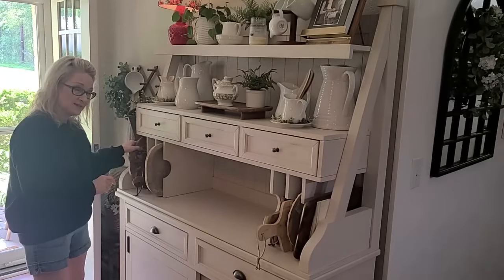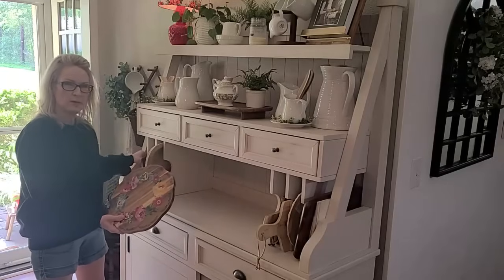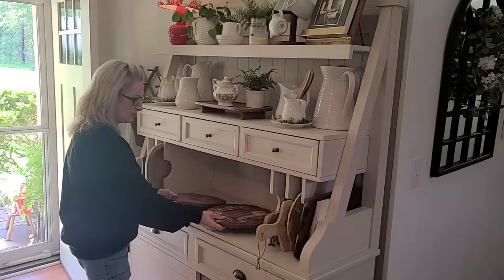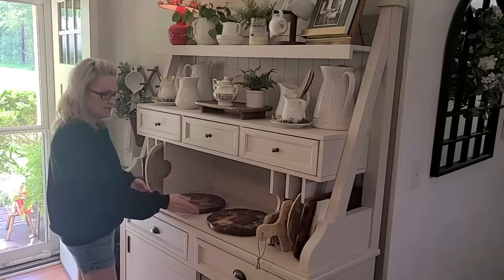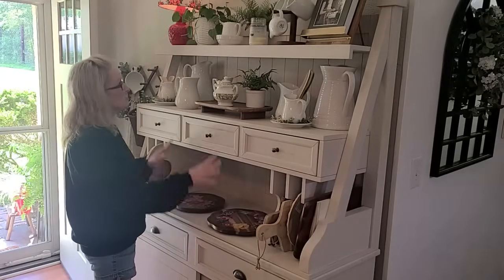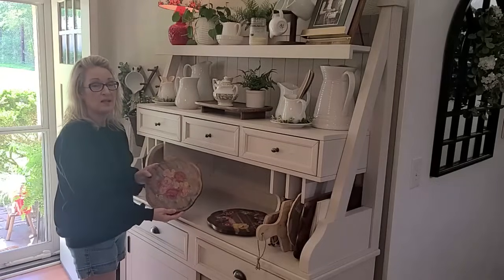And I forgot, y'all, look at these little Lazy Susans that Vanessa and Jay gave me a couple of Christmases ago. I forget about these. Look how sweet they are. And they're little Lazy Susans. So I may decorate with one or two of these because they do add a great pop of color here to the hutch.